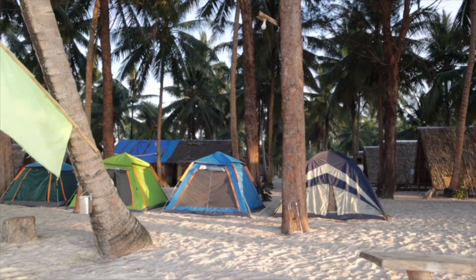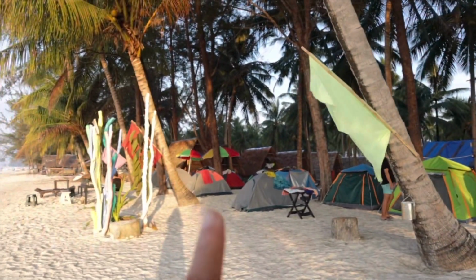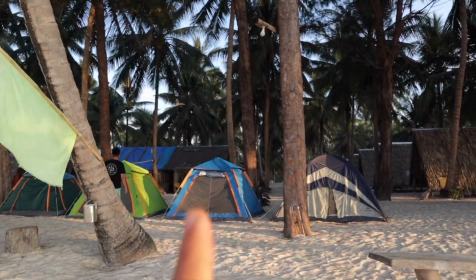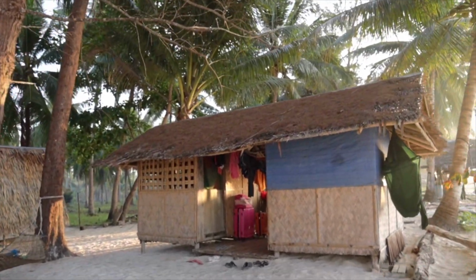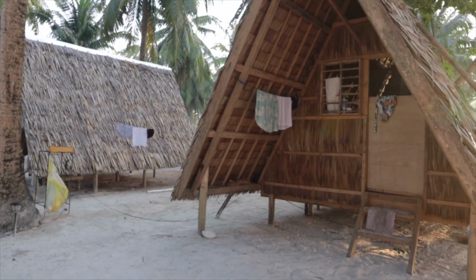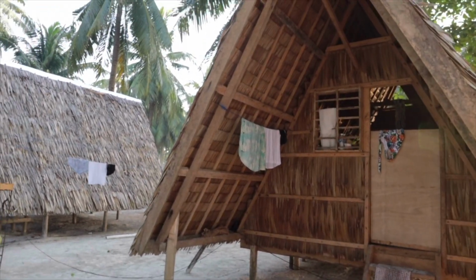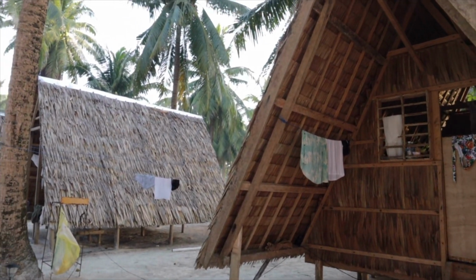Actually, this is our third day here in Balabac. This is the accommodation for 14,500, the tent. Those are single tents for one person, and these bigger tents are for couples. This is the nipa hut, which is 400 pesos. And this is the teepee hut, which is 800 pesos. You can rent it, it can accommodate 2 people, up to 3 or 4, I guess.